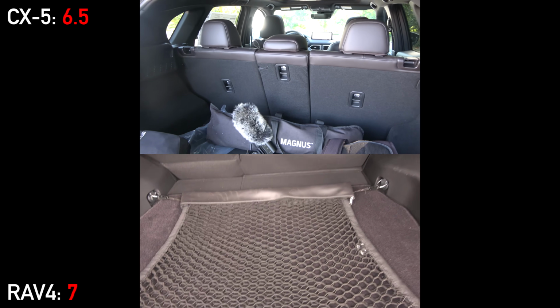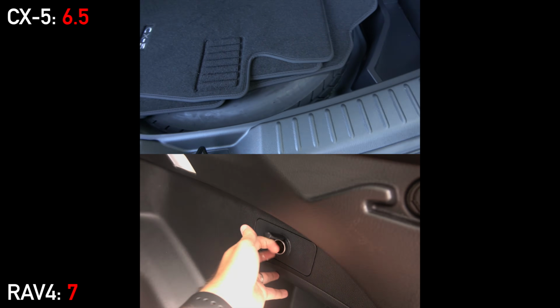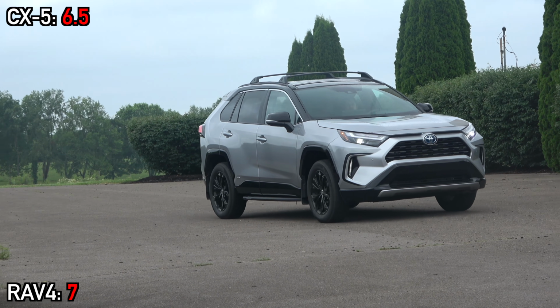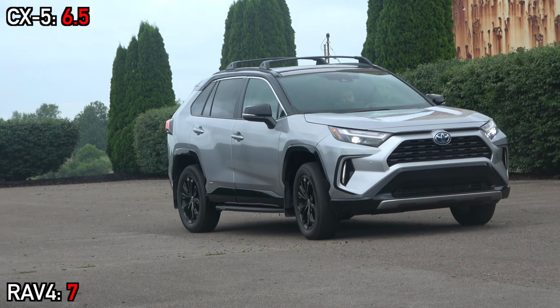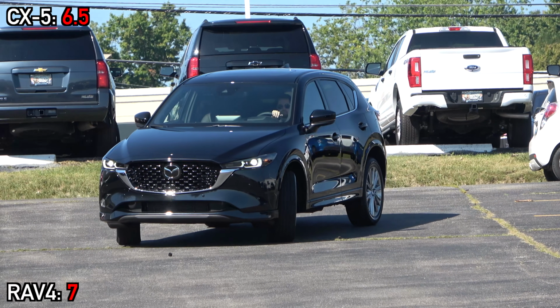Alright, we're done with the interiors now, so it's time to take this close comparison out on the street. As you've seen throughout this comparison, these two have very distinct advantages and weaknesses compared to each other, and that will definitely continue under the hoods.